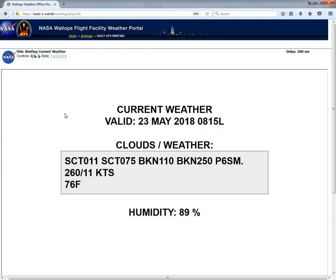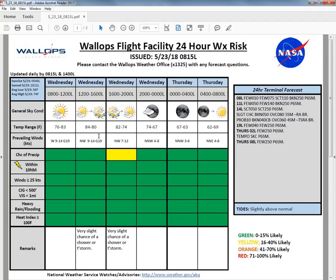Those winds out of a westerly direction at 11 knots will really provide us with a warm wind, bringing in some nice warm temperatures for us this afternoon, with temperatures expected in the low to mid 80s. Currently out there we have a temperature of 76 degrees. Looking at the next 24 hours, that temperature looks to max out at around 84 degrees during the early to mid-afternoon hours today. And we'll see those winds generally out of a west to a northwest direction at around 9 to 14 knots, possibly gusting up to 19 knots.